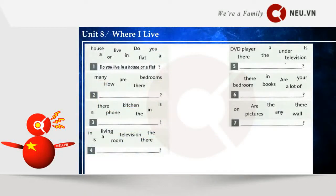Script 8.7. Questions and answers. 1. Do you live in a house or a flat? 2. How many bedrooms are there? 3. Is there a phone in the kitchen? 4. Is there a television in the living room? 5. Is there a DVD player under the television? 6. Are there a lot of books in your bedroom? 7. Are there any pictures on the wall?